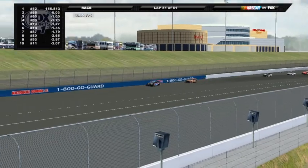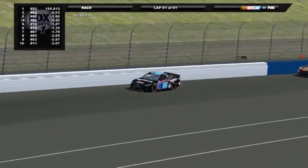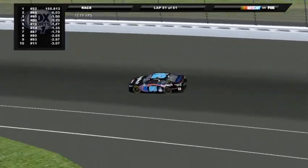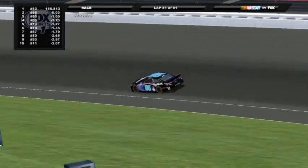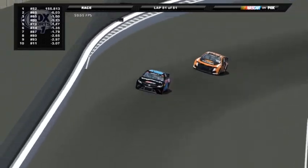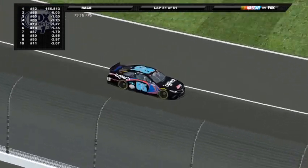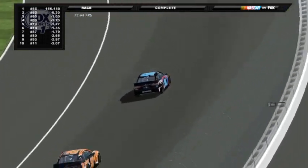Creed Daniel looking for the second straight Pacific Racing win. You know, I kind of joked about Pacific Racing all last year because they had really not lived up to their expectations. Guess what? They are back. They are back with vengeance. Creed Daniel wins at Kansas.